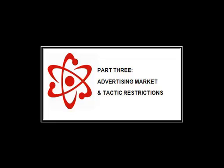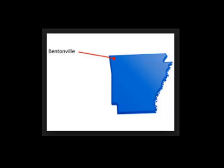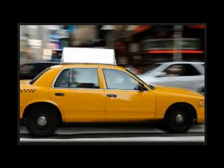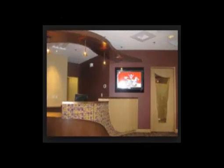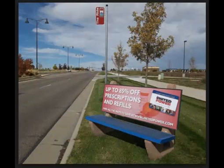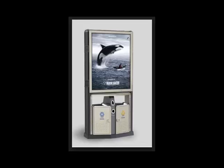Part 3. Advertising, Market, and Tactic Restrictions. This section discusses the market and tactical restrictions for the iPad 2 promotion. Within the DOW Electronics territory, advertising is not allowed within the city limits of Bentonville, Arkansas. All print advertising must be placed at least 6 pages away from any competitor advertising. Radio tactics are not approved for the iPad promotion. Door hangers are not approved. Mobile billboards such as bus panels, taxis, and blimps are not approved. Additional out-of-home tactics like videos in gyms, doctor's offices, bus benches, bar posters, and recycling bins are not approved tactics.